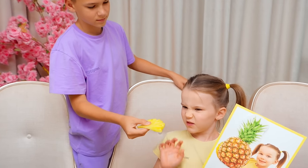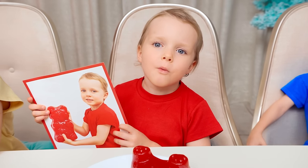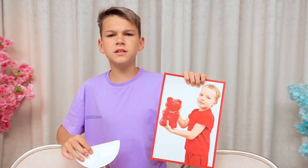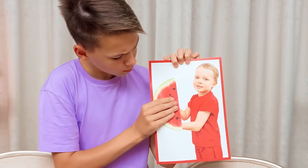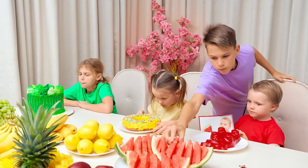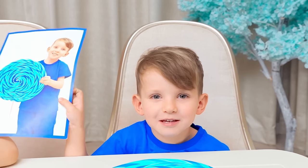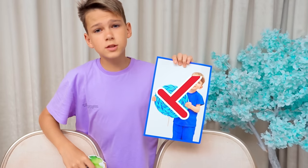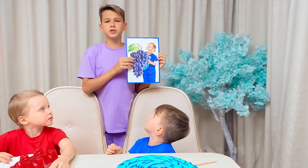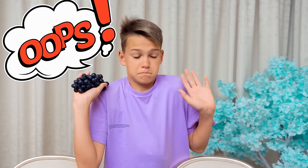Here. I don't like pineapples. I like gummy so much. Dasha, this food ruins your teeth. You can't eat this. That's much better. Ew! It's so yummy. No, Alex, it is not so yummy. Go. Much better. Eat this instead. No, I don't like grapes. Okay.